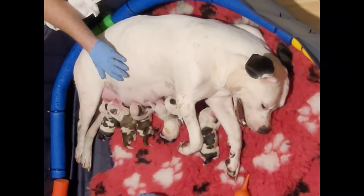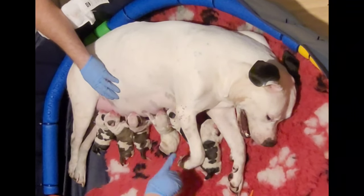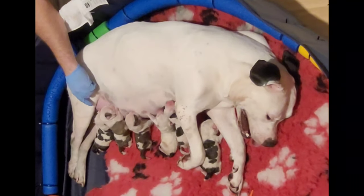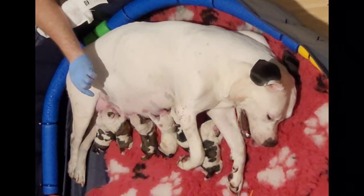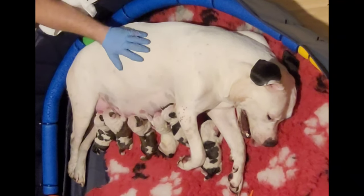Just don't touch the pad. Look, Sash, we've got six, they're all having a drink. Look at that one. That's the first one that came out. They're twins. The two girls came out in the same sack. Oh, they do look the same, don't they? And they came out in the same sack. How cute is that?